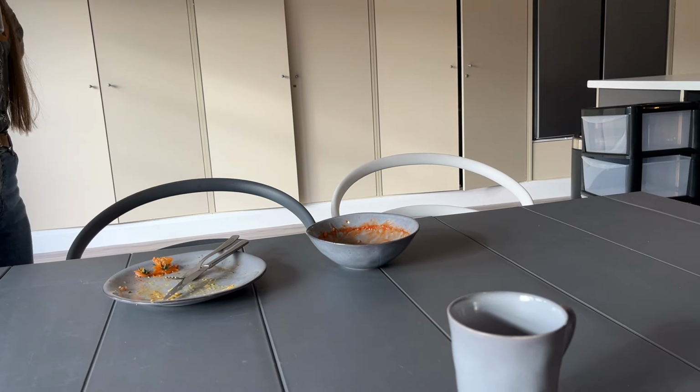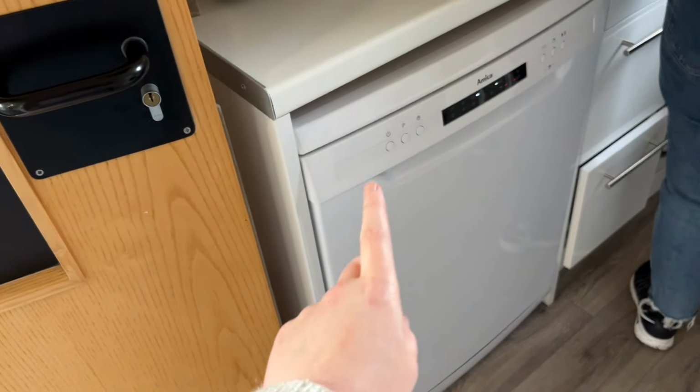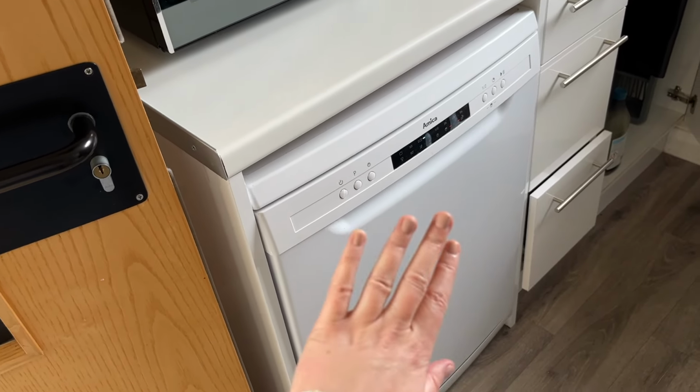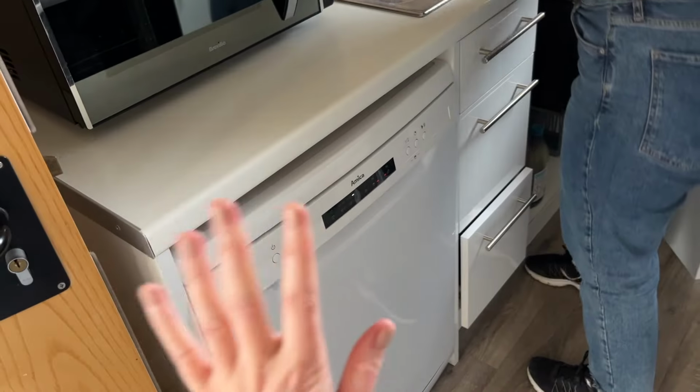That was so good. There's also a dishwasher, so if you're like me and you're a bit vertically challenged with stuff like that, you can just put everything in the dishwasher. They've got the tablets under there. Job's a good one.